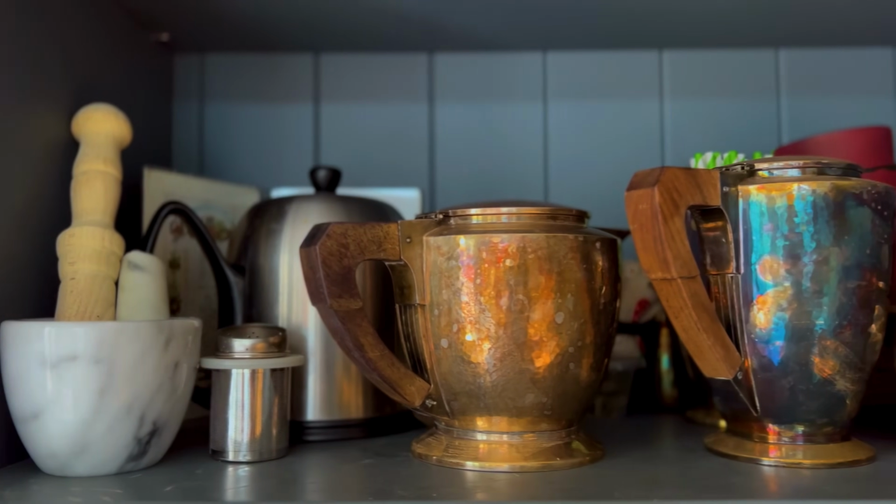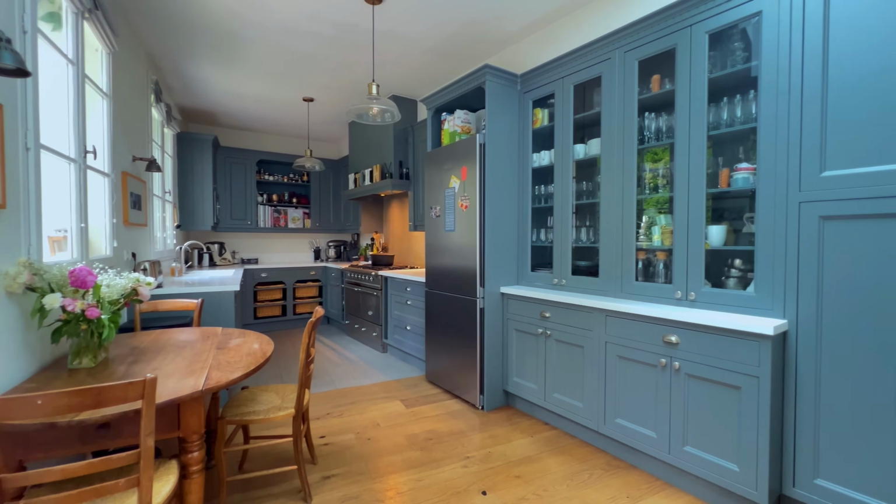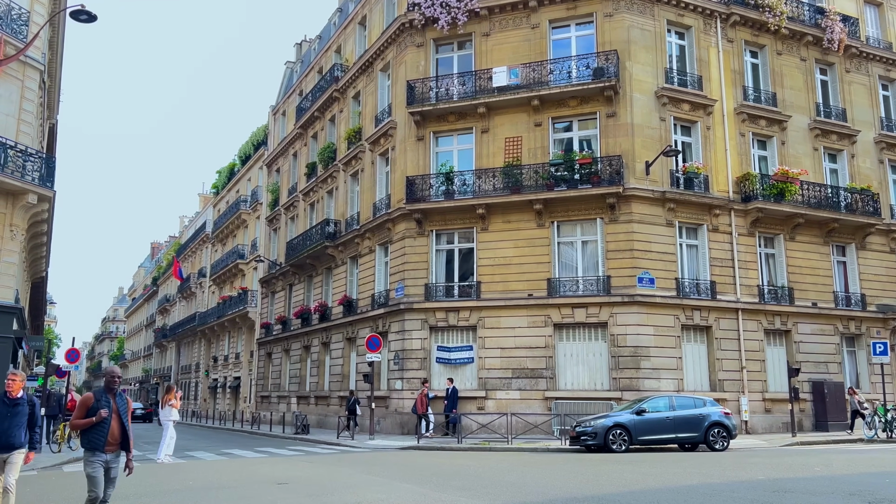The wooden panels are painted in a charcoal gray. And it just instantly reminds you that you are in Paris, in the heart of architecture. And I absolutely love and adore these panels.